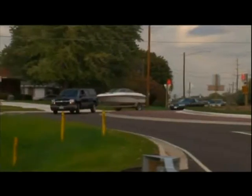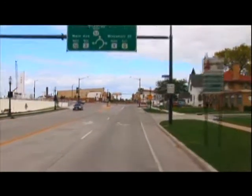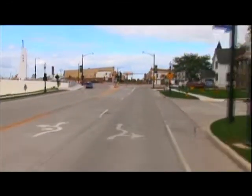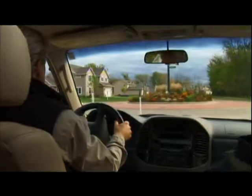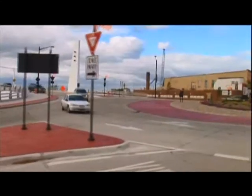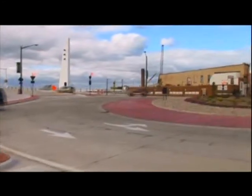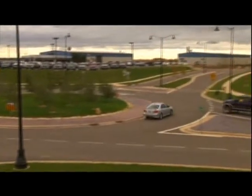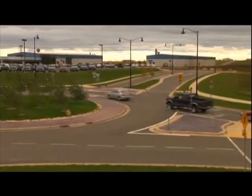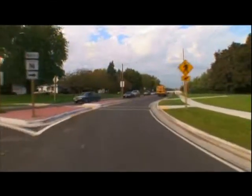Remember, slow down, follow the traffic signs, move into the correct lane for the direction you want to travel. Yield to pedestrians and bicyclists as you enter and exit the roundabout. Look left and yield to traffic already in the roundabout. Enter when it's safe. Once you're in the roundabout, you have the right of way, but make sure to stay in your lane and keep your speed low. Exit carefully by turning right onto your destination street.